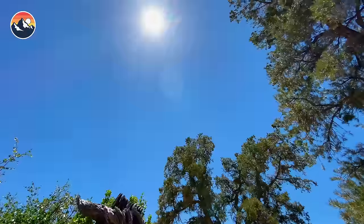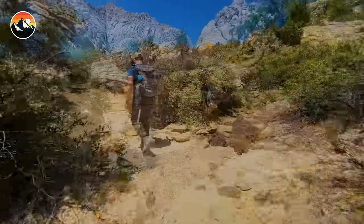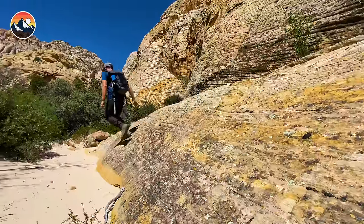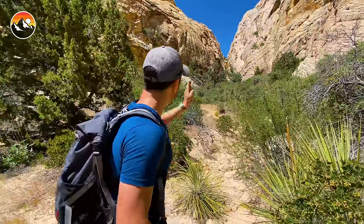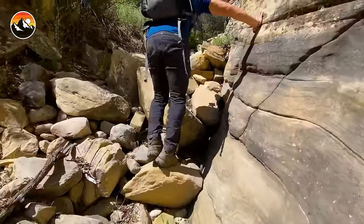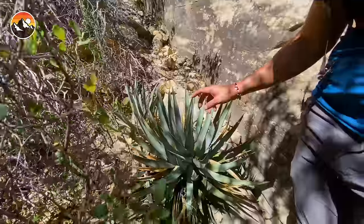Not a cloud in sight today. It is a bluebird sky, which means that the sun is going to punish us. Every step is well earned out here. All right, there it is. There's our path through. This is how we're going to get up and over this range of sandstone. If you guys are ready, we've got one last heave before we see the volcano. We're going to get scraped up. This stuff is sharp.